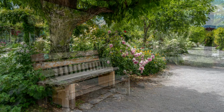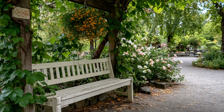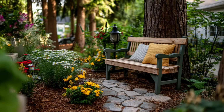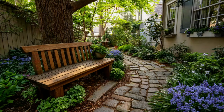Choose seating that complements the overall style: wrought iron for vintage gardens, teak for tropical vibes, or minimalist concrete for modern designs. Surround your seating areas with scented plants or shade trees for comfort and atmosphere. A good seating nook becomes a favorite spot to read, reflect, or sip your morning coffee.